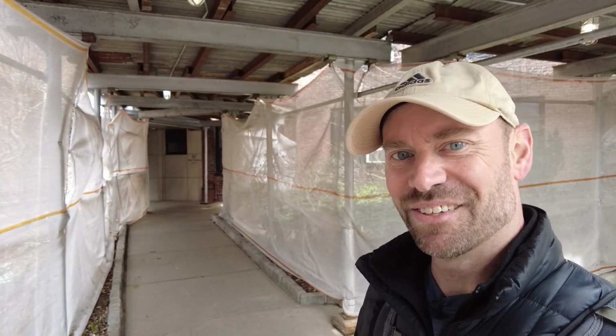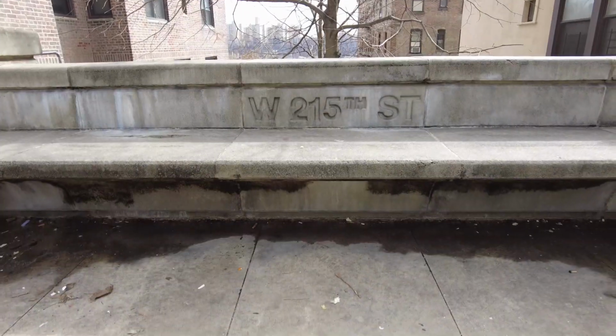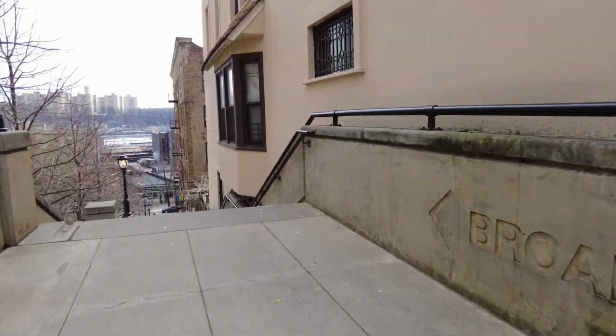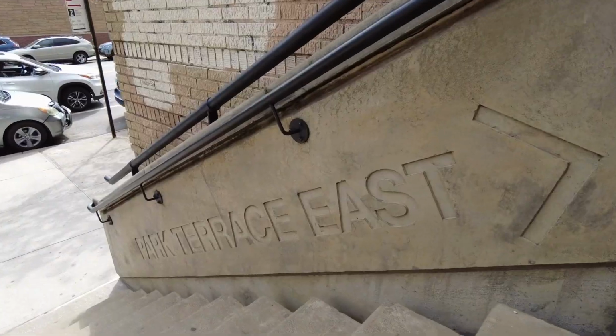Here it is. Found it. It's all covered with scaffolding, that's why I couldn't find it. Lots of memories. All right, let's head back to the subway. I think there's a cool set of stairs right here. So this is bringing back memories. This is how I used to get to the subway, to head downtown when staying at my aunt's.